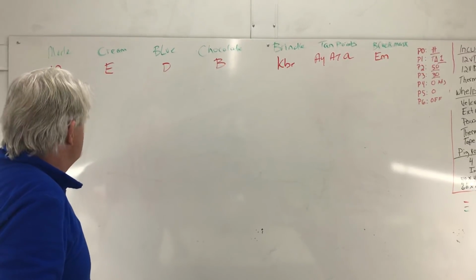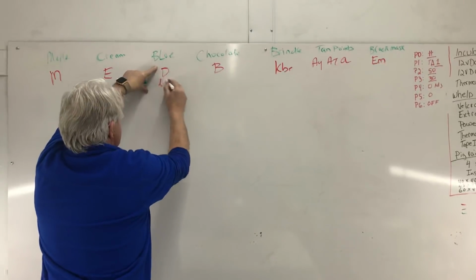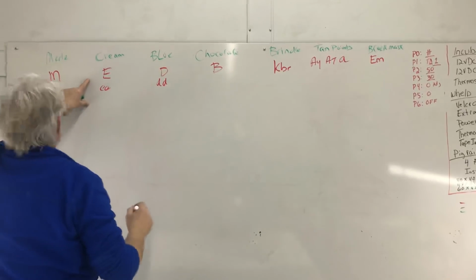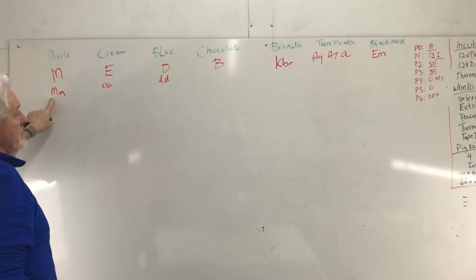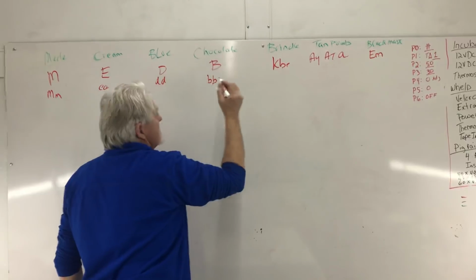And this is a little confusing because actually to get a blue dog, it's got to be DD, little d's. To get a cream dog, it's got to be EE. To get a Merle dog, it better be one of each, otherwise you get problems with blindness. We'll talk about that here in a little bit. The chocolate dog would be BB.